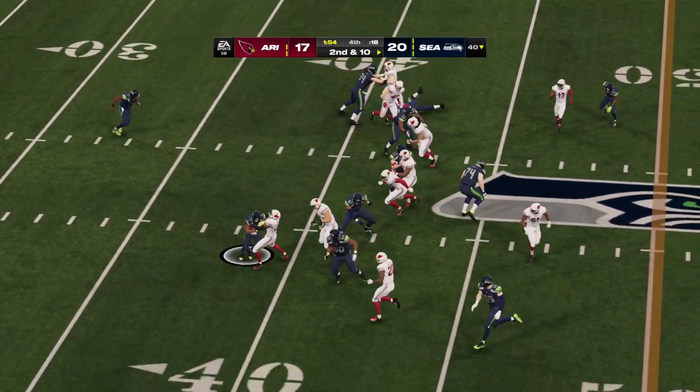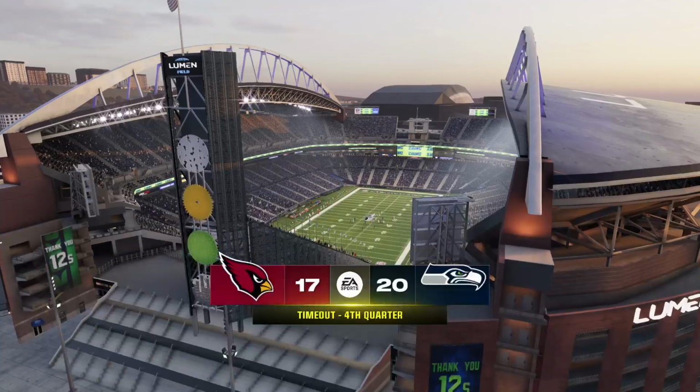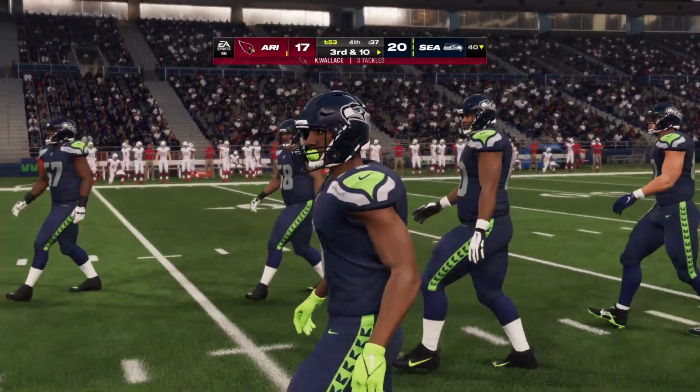He's going to get it again. Just looking to get forward and protect the ball. Now the Cards going to call another timeout, their 2nd. That'll leave them with just 1 remaining in this 4th quarter of play.